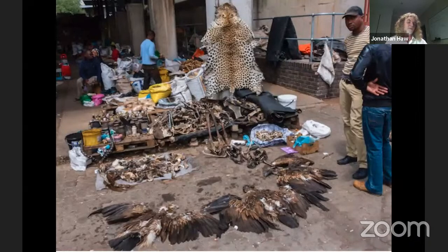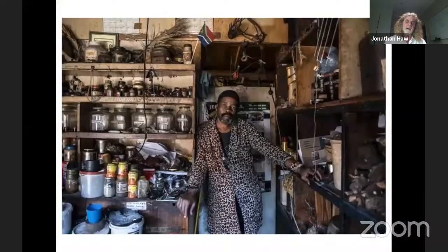You can see in the front there's a whole lot of birds of prey, skins of birds of prey lying on the ground. There's a leopard skin attached to the pole. People come in here and buy things that they need, bits of things or potions or all sorts of things. This is a very lively and busy market. And here's a traditional healer. A lot of these traditional healers are very impressive. They have a real sense of presence about them. They train. They go off into the mountains. They learn about plants, herbs and all sorts of things. A lot of them are very interesting, fascinating and knowledgeable.